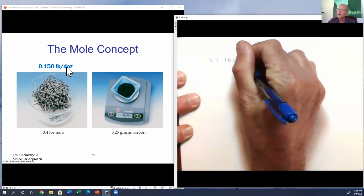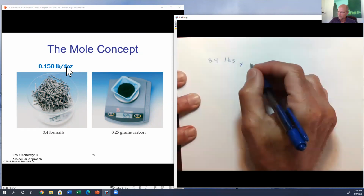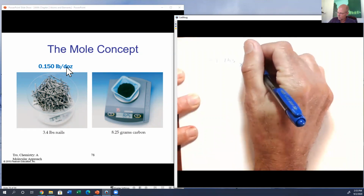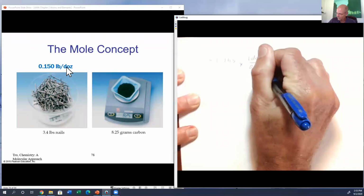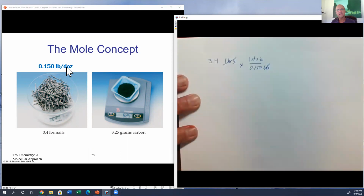So I'd write times, and how would I write this conversion factor if I ultimately wanted to get to the number of nails? What would I put on top? A dozen on top. Dozens, right? 1 dozen is 0.150 pound of nails. And why do I do that? Because I want the pounds to cancel, right? Now I have dozens of nails, right?